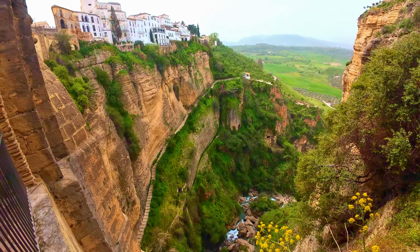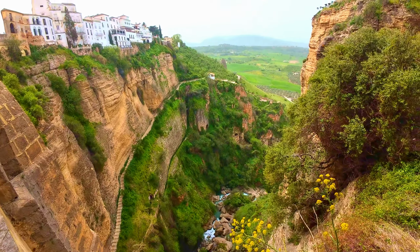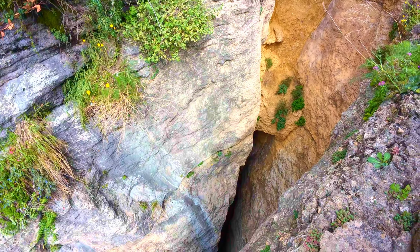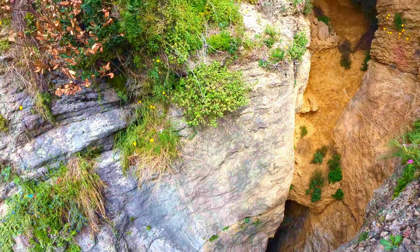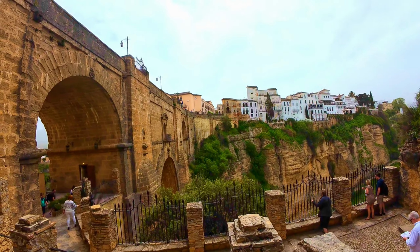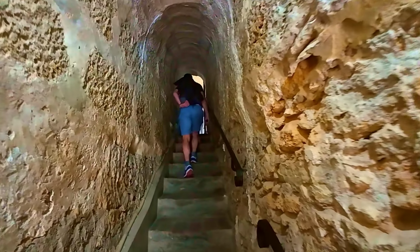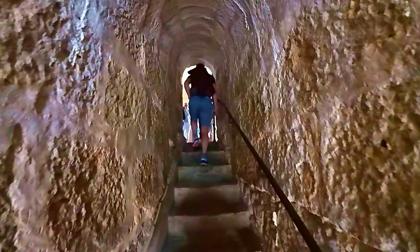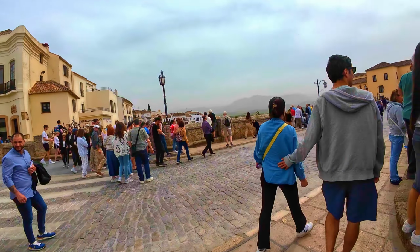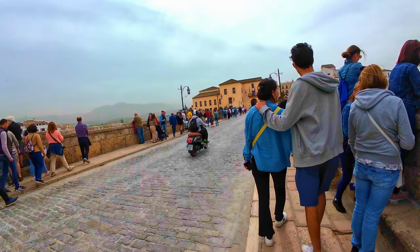So this bridge is called the New Bridge. But despite its name, it's over 230 years old, completed in 1793 after 42 years of construction. It's called the New Bridge because it is newer than the other two bridges in town. The bridge spans the El Tajo Gorge, connecting Ronda's old town, La Ciudad, with the new town. Right now, I'm walking towards the old town.